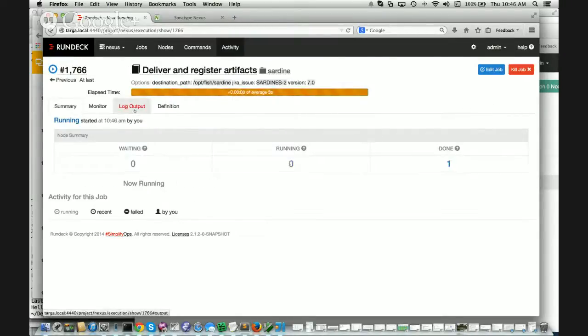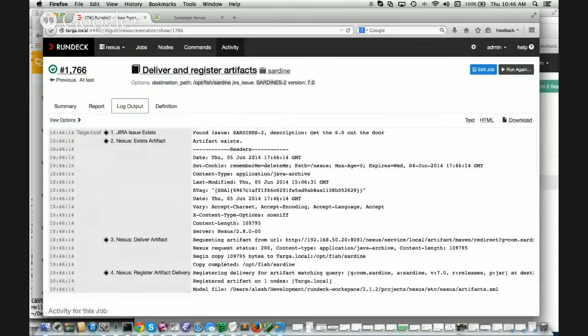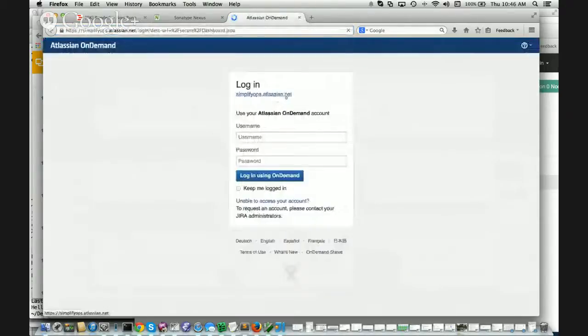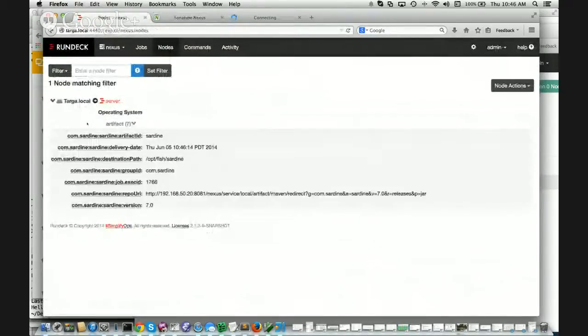It will go through everything I just showed you. You can see that here, as well as update a JIRA issue. So this will append a message to the JIRA issue, and since I closed all my windows, I might have to take a moment to get back to that. But actually, let's try it out here. I can remember my password. Well, let's log in and I'll show you the... so here's that model info that's stored with that node where the artifact was deployed.